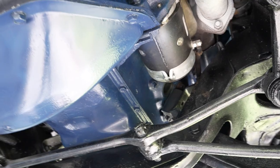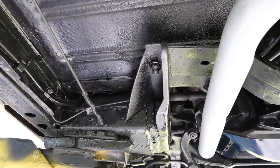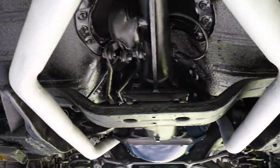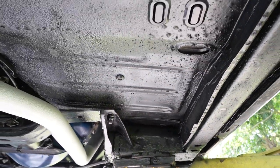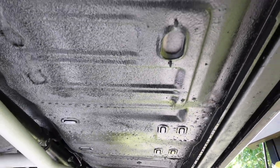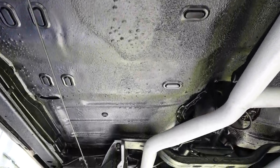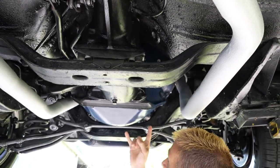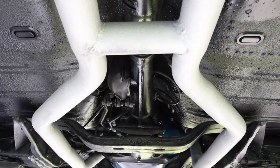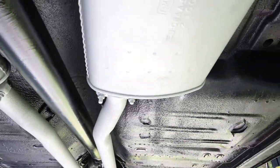Flywheel's covered. Frame rails on the car look good, driver side and passenger side. Cross member supporting the trans up in good shape. Check out the floor pans. All original, all one piece. Such an awesome car. So you have dual exhaust manifolds, drops down to your duals, H-pipe, and then back to your mufflers. Ford Motor Company, the original factory exhaust.